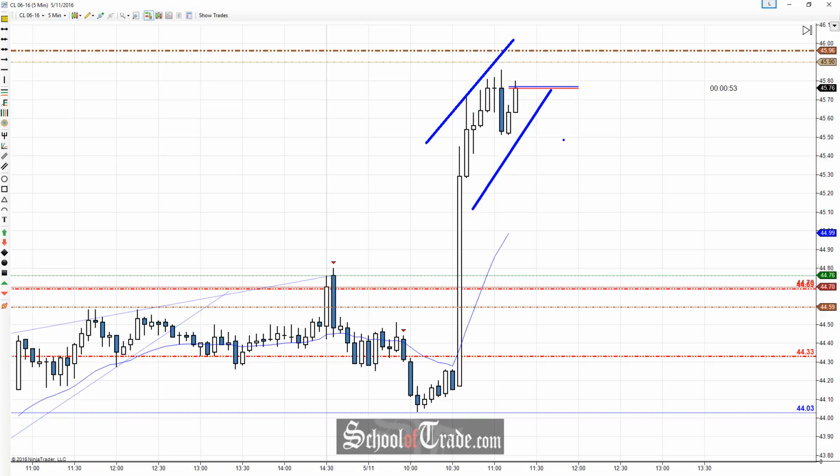But just a gorgeous day and a good example of how to treat these types of days when you know that you have huge news coming out. We're opening up directly on an area of resistance. We see the buyers fail and fail and fail again, shove it right down in their face, and you get a beautiful move down. So just a gorgeous example of technicals mixed with market psychology.